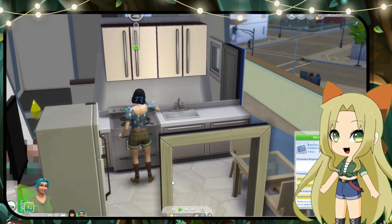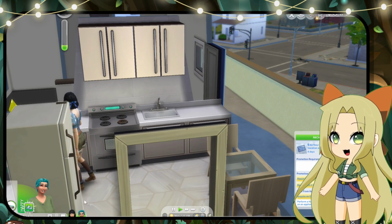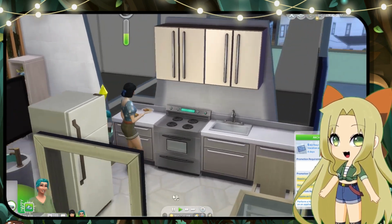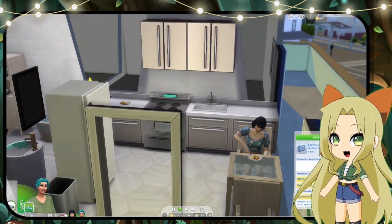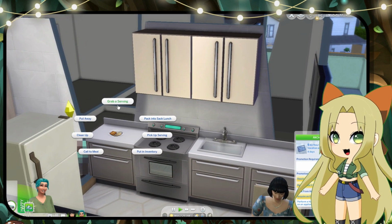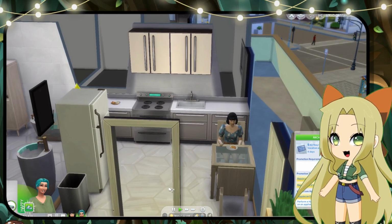So they got married yesterday, and we got married for money specifically. You can't really see it over here, but we have $40K in the bank right now. So we are going to move into our brand new house today. Just after they eat, after they get ready, we are going to move them in, and that's going to be absolutely incredible. So we're going to be spending a lot of today probably in build buy, because we got to do a little bit of a renovate on their house.